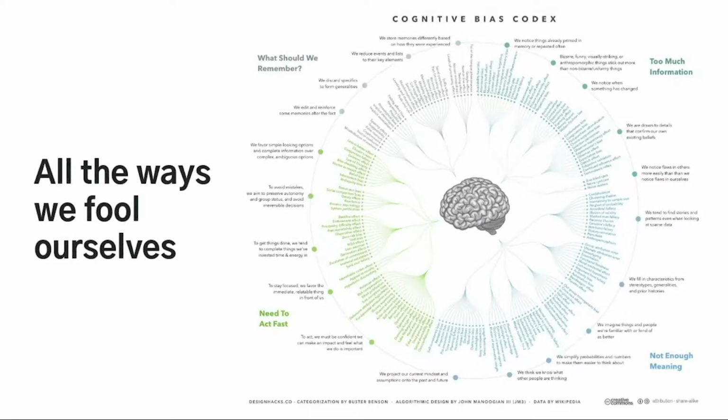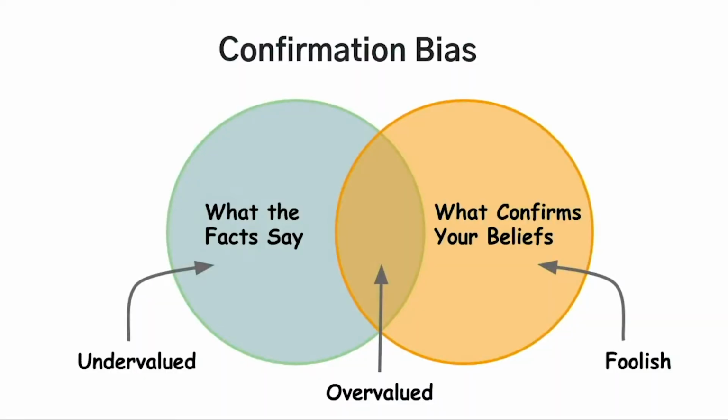But we have to be careful about all the ways we can fool ourselves. There's probably a few of you in the room here that are familiar with the cognitive bias codex. That's this diagram over here. It's probably pretty faint. You're not going to be able to read that. That's because it's cramming in like 180 or so different mental models that humans use that are great. That's how we get through the day, making a lot of assumptions and working on patterns that we've recognized elsewhere. But that pattern recognition does not always work to our advantage. I'm going to talk about one in particular, confirmation bias.